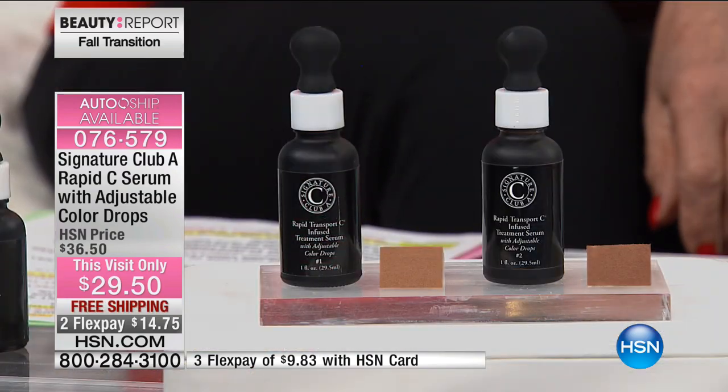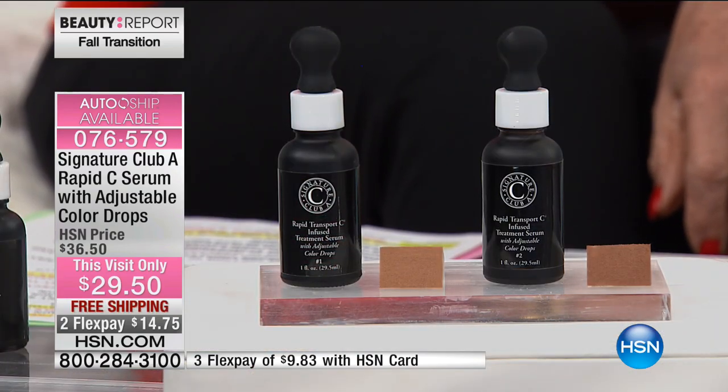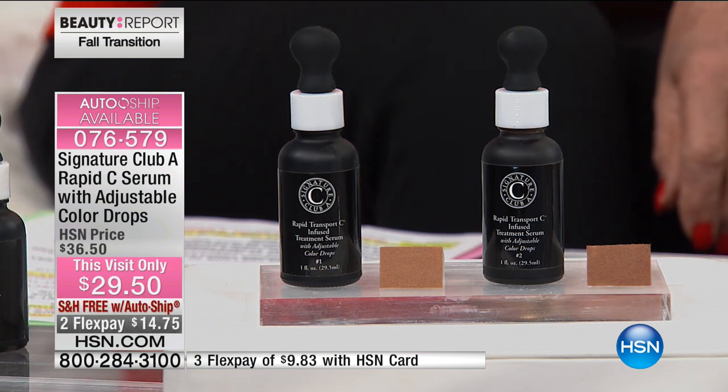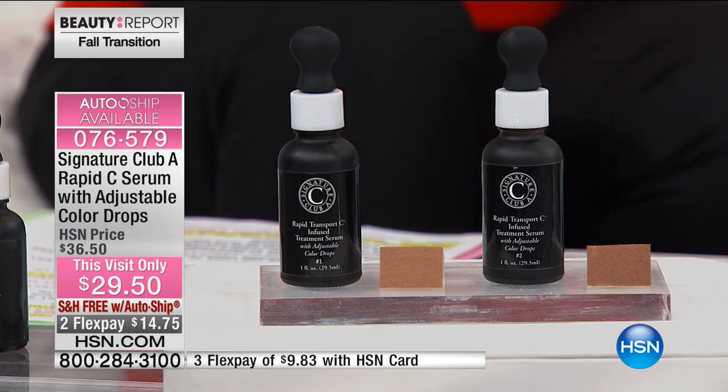And she has got an unbelievable crown jewel, incredibly effective product to show you tonight. This is the Rapid C Serum. It is anti-aging, it is skin smoothing, and this adjustable color drop concept, I was learning about it and I was blown away. It's like, why didn't anybody else think of this? It's genius.